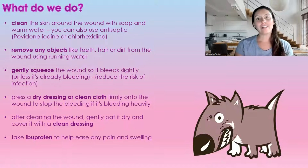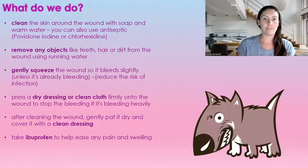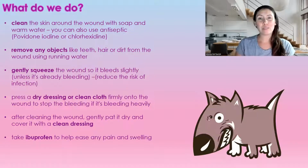You're going to want to gently squeeze the area. Now, if it is bleeding a lot, it's going to push out any of the bacteria in there, but this will actually reduce the risk of infection. So if it's not really bleeding, squeeze it. Try to squeeze as much as you can out of it to reduce the risk of infection.